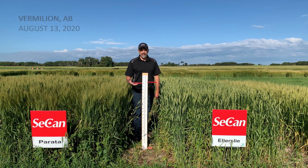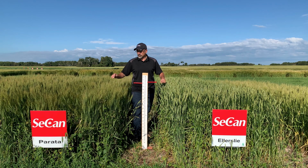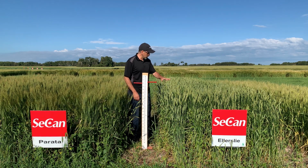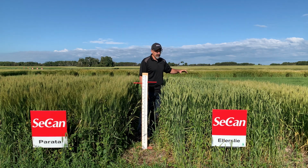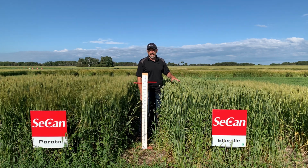Morning, I'm Trent Whiting with CCAN. It's a beautiful August 13th morning at our Vermilion demo. I'm standing between Ellerslie and Parada. The Ellerslie's looking great here, leaves are good. We've got a tiny little bit of lodging. The site was seeded May 19th, and we've had somewhere around 12 inches of rain here.